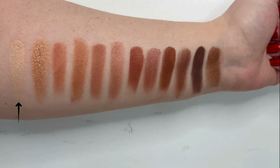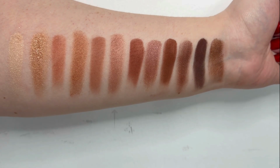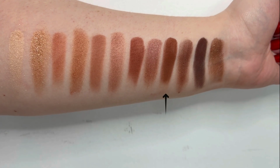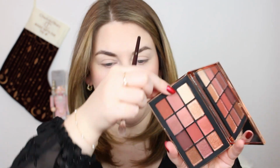So let's take a look at some swatches. Then we will do two different looks, and then I will show you some comparisons. We have Adoration, Amorous, Blaze, Hot Rod, Magnetism, High Stakes, Take a Shot, Frisky, Mood Swing, Pure Bliss, Midnight, and Nitro. Okay, so starting with look number one, I'm going to start with the shade Magnetism.